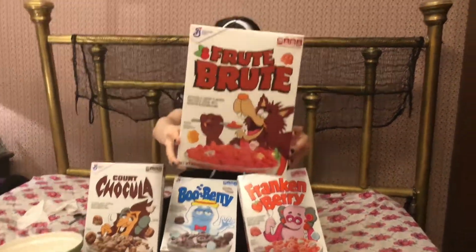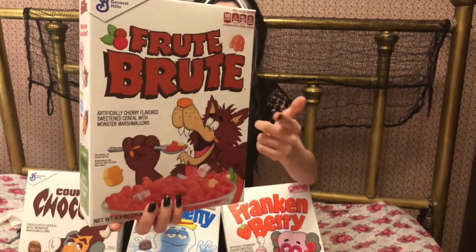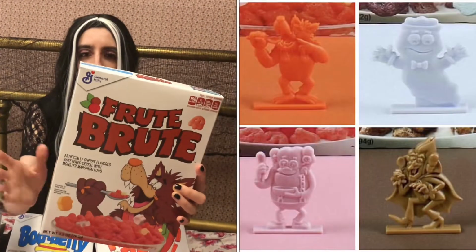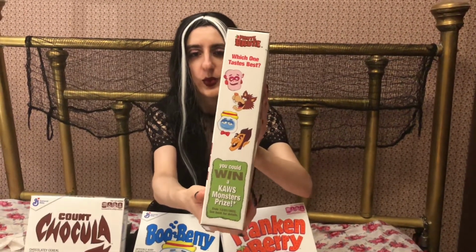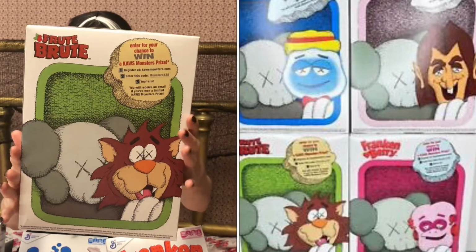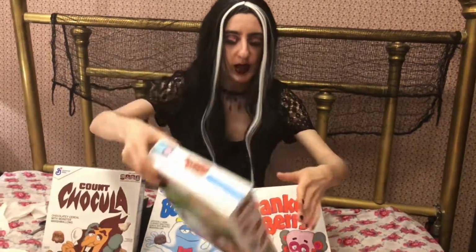Here is the beloved Frute Brute, back for the first time since 2013. So he does have the signature Kaws X's and his eyes there. And you can actually enter to win a Kaws Monster Prize by putting in your box code. On the side, you can see the monsters there, which one is best, and there he is on the back as well. So he's pretty cool. Let's just take a quick look at some of these other boxes before we get into our friend Frute Brute.